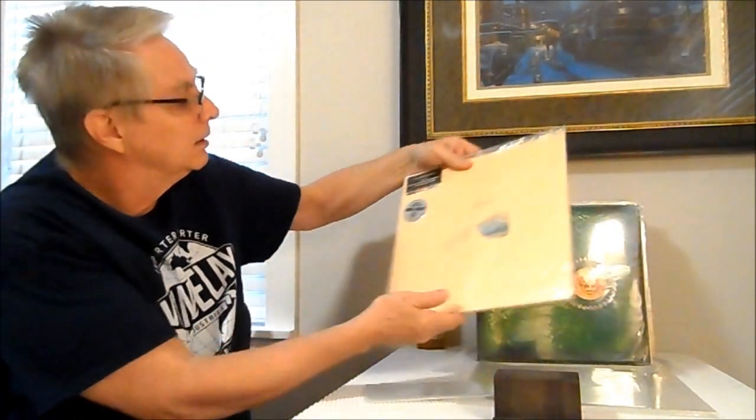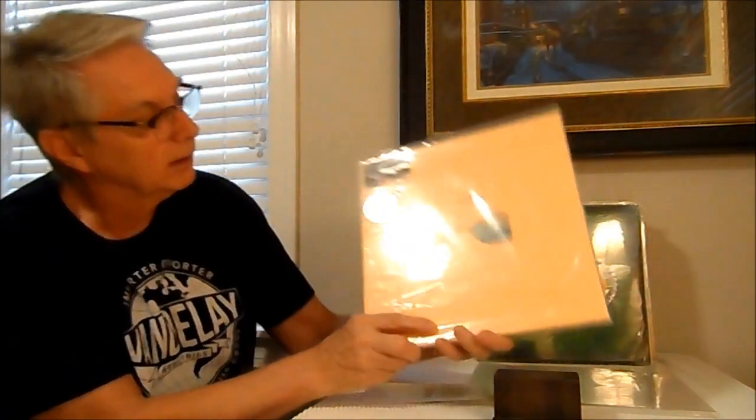So now we've got some more Rhinos, and this is Court and Spark here, and it's an embossed cover, just like the original, and the sound on it is better than the original. Remastered by Kevin Gray, pressed at RTI, phenomenal record.